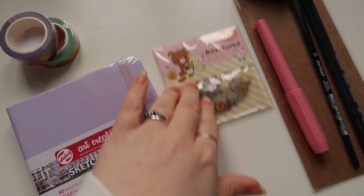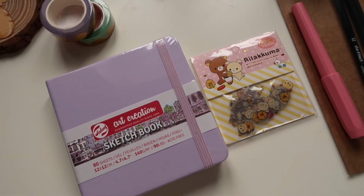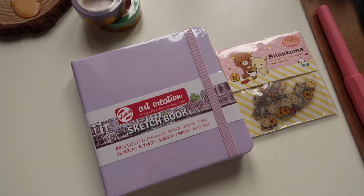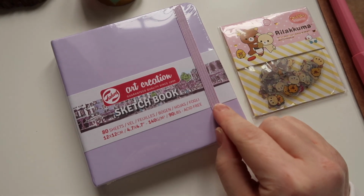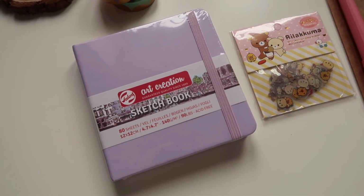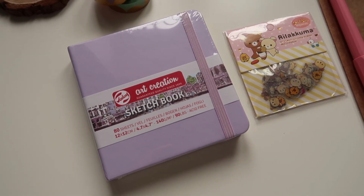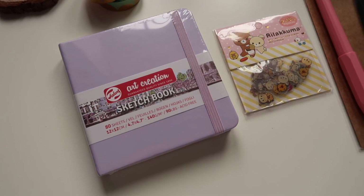I went and raided Nikki's Supply Store, which if you've never checked out, it is amazing for stationery. I got this little mini sketchbook with the intention of using this as my Finding Flow project that I'm going to be starting. I just want to loosen up a bit with my work, especially at the moment I'm just not really doing very much.